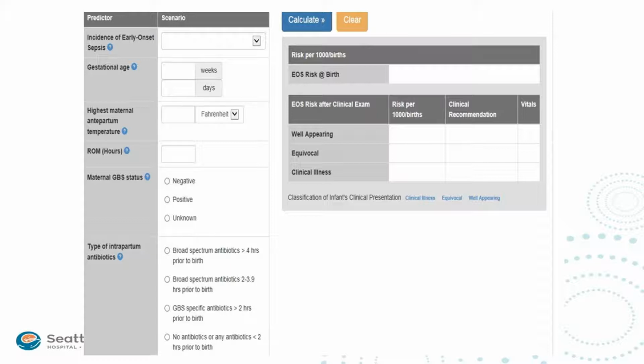So what do we use? Penicillin, cefazolin, and ampicillin. Those three are supported by evidence. Okay, those three only would go into this category. Everything else will go to your broad spectrum.